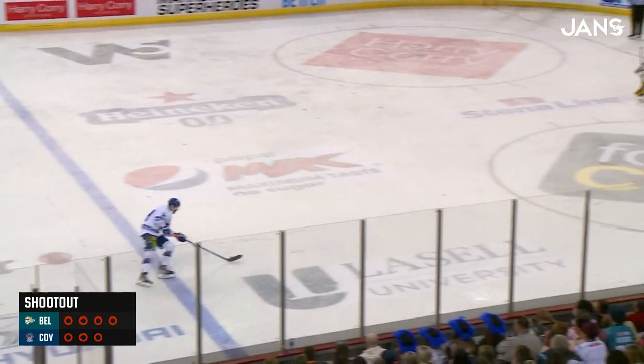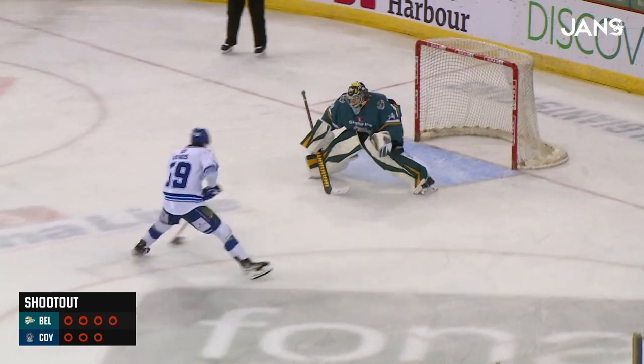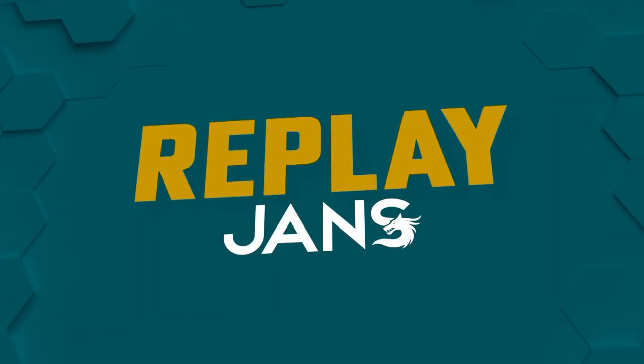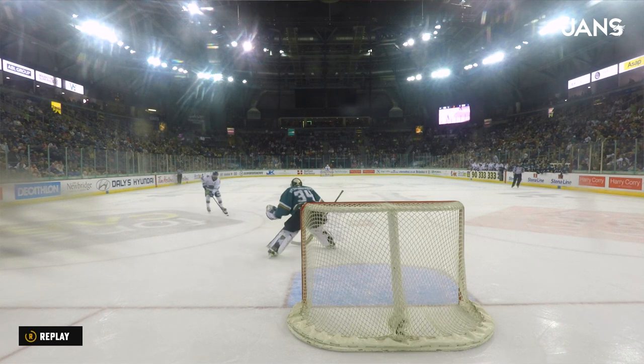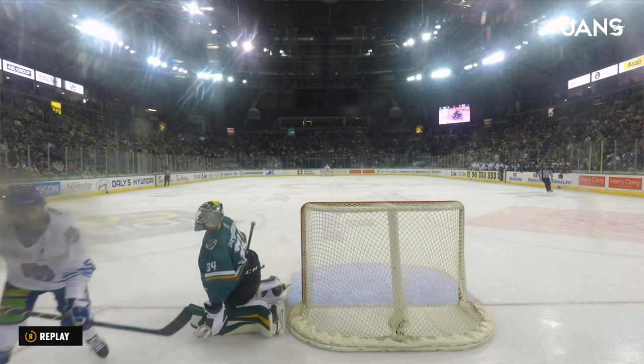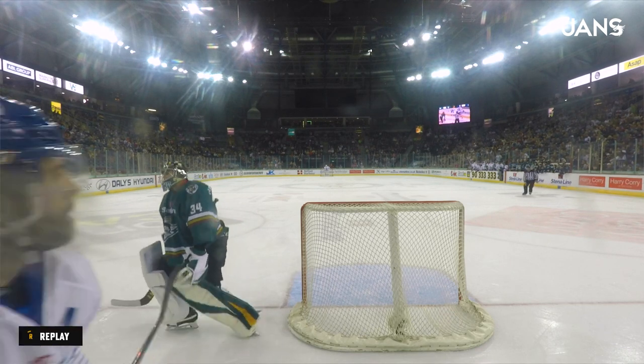Ross Finnis, GB International, drives forward down the right, tries to go five hole again. Basko with a big save. This is the fifth shot coming up for Belfast. And it's the responsibility of the captain, David Gubin.